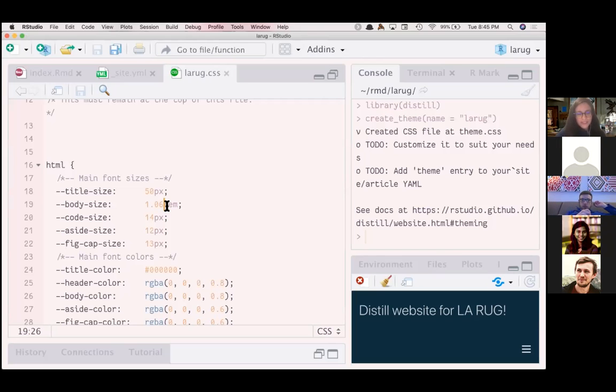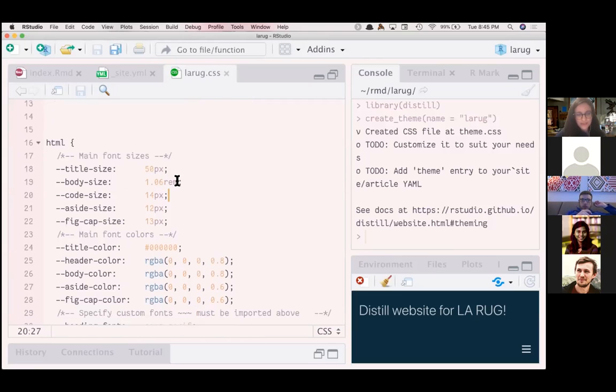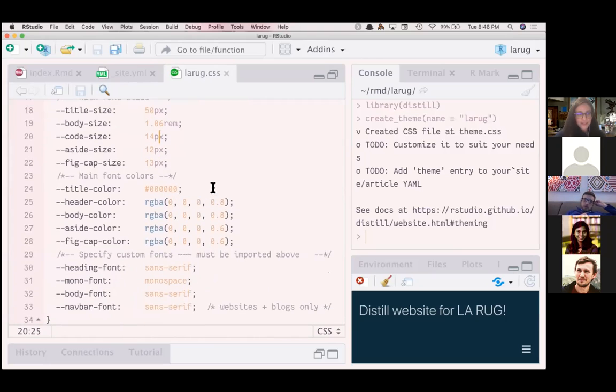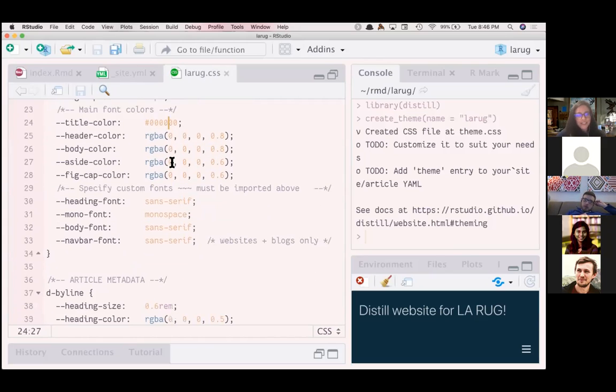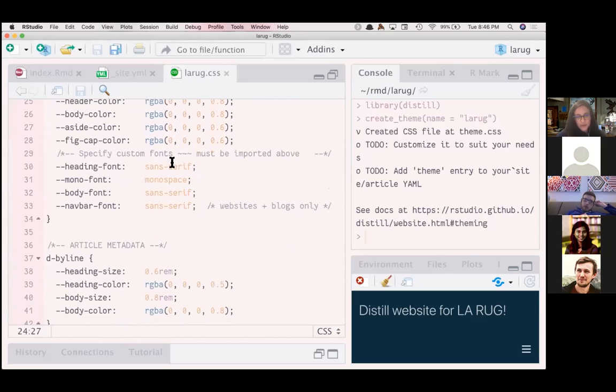It's 1.06 REM here, which is relative units, relative to your normal default browser size, which is usually 16 pixels. So if you wanted to increase the body size, you can change that number. Same with any of the other numbers that you see. Those are all in pixels currently. You can also change main font colors. So if you know the hex color that you want for the title color, for example, or the header or the body color, any of these things, you can change those quickly.